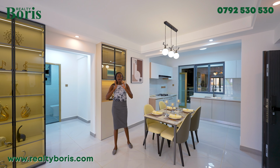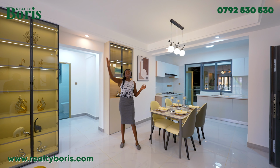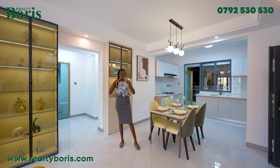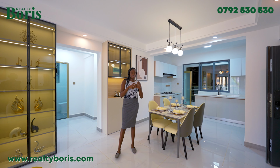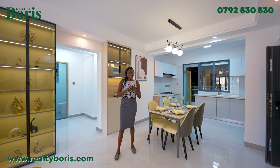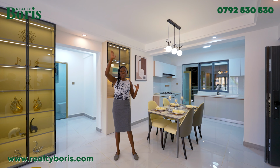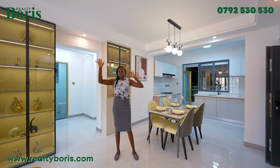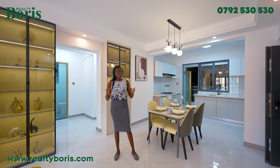We are only a few minutes to Lavington. So once you cross over, you are in Lavington. It's a very central place because we are a few minutes to Arboretum, we are a few minutes to Riverside, we are also a few minutes to Lavington. So basically, you are in the middle. You can decide to go to Lavington, Kilimani, Kileleshwa, Riverside. It's a very central place, sorry.